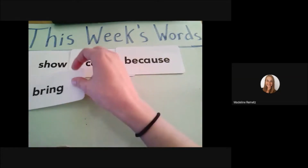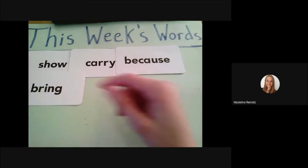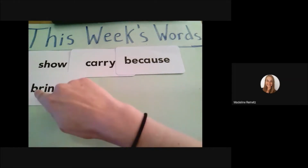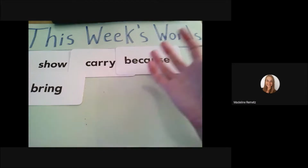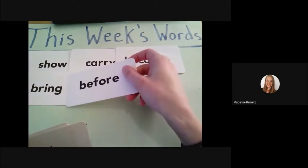Here's our next word. Ooh, I see a blend. BR makes the brr sound. Make sure you're not saying bruh back at home. Brr. Ing. Bring. If you're carrying something, you're definitely bringing it along with you. So I can see why they put those words together.